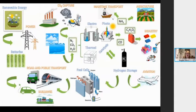We're also going to have potentially on-demand maritime transport. Now, as I said, we're going to have hydrogen available initially from syngas with CO2, but then in the future, hopefully green hydrogen from electrolysis. And with this hydrogen, we could actually store it. It's not very clear what the best solution for storage is.